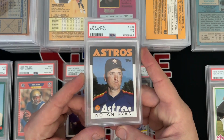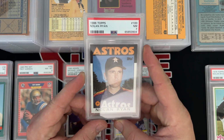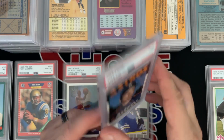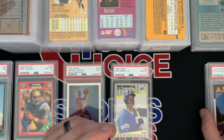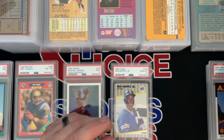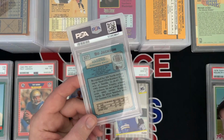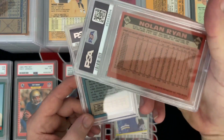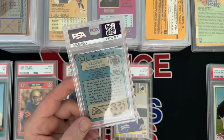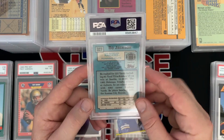Another one, 86 Topps Nolan Ryan. He thought that would get an 8 or a 9. Card, thought that was the 85 Topps All-Star. No. That is correct. Next card, Bo Jackson football rookie.